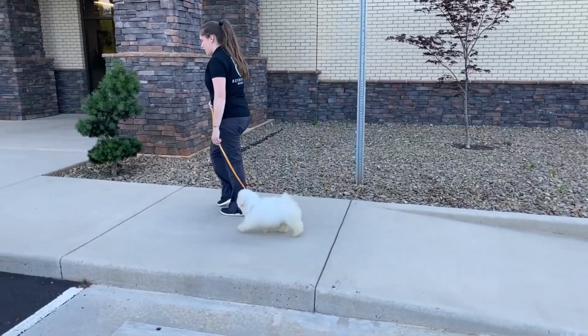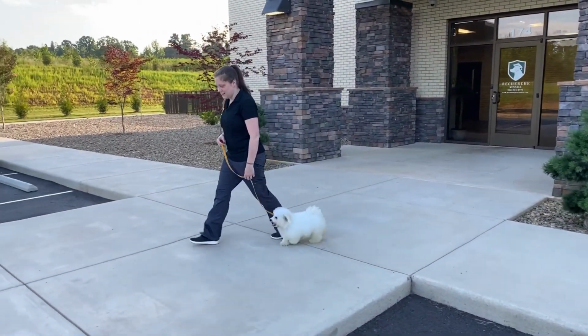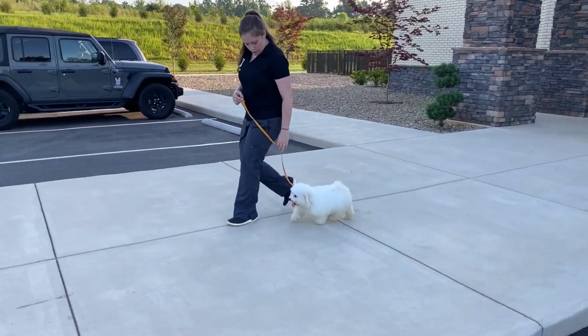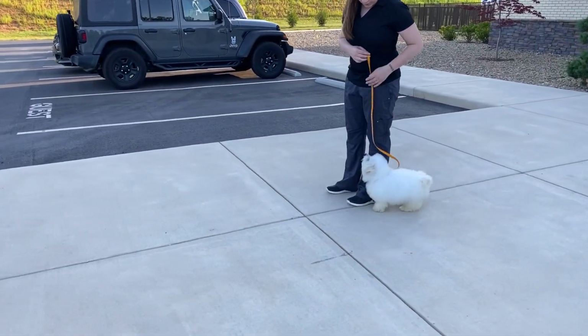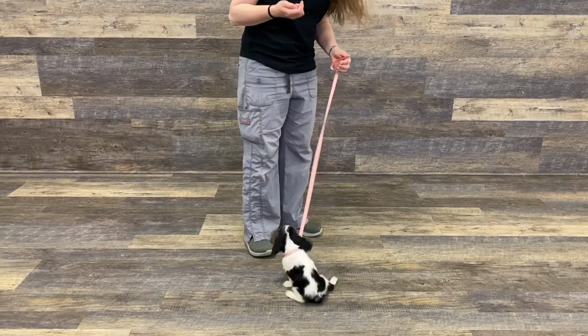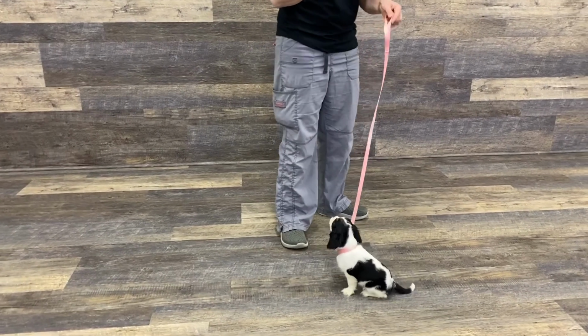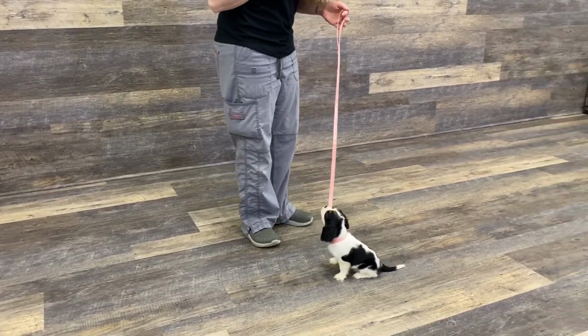Part of that outside training, the big part of that is walking on a leash. Puppies love the pull, love the tug, love to step in front of you or step behind you. In our walking on a leash, we train them to walk on our left side. As you can see, they're trained that when we stop walking, they automatically sit. That's called the auto sit. They don't pull, they don't tug. They respond extremely well with correction.